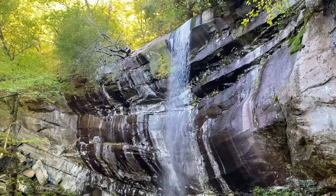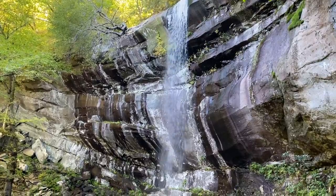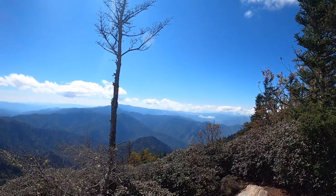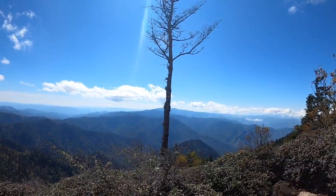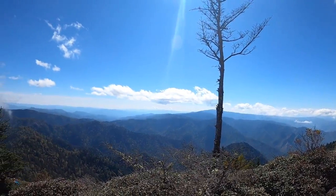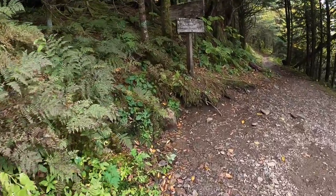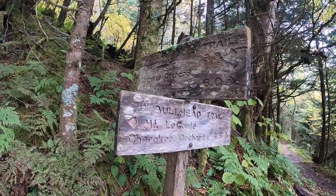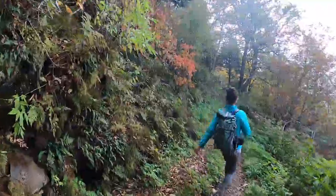We started this 15.4 mile hike with our first stop at Rainbow Falls, and then continued on to the summit of Mount LeConte, which you can watch in our two previous videos. We're now at the Bullhead and Rainbow Falls Trail Junction near LeConte Lodge, and we'll be descending the last 7 miles back to the Rainbow Falls Trailhead and parking lot.